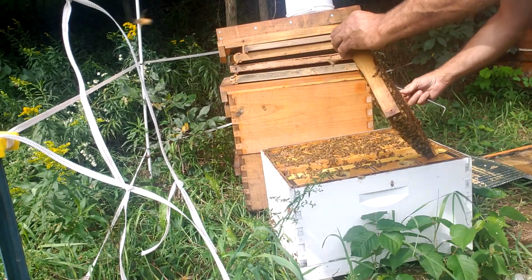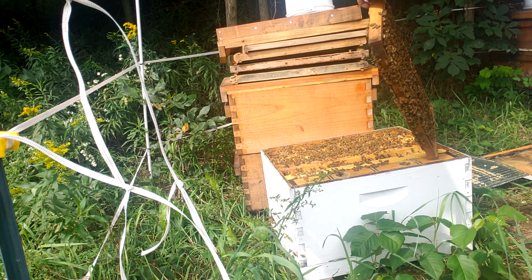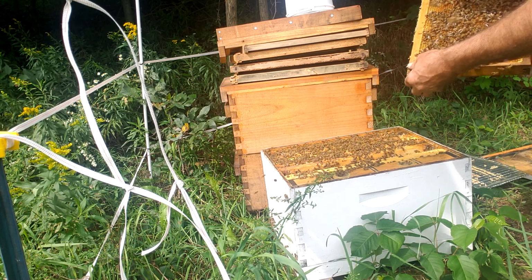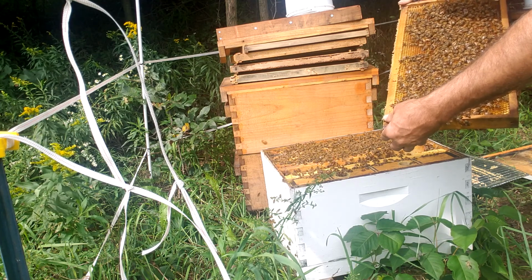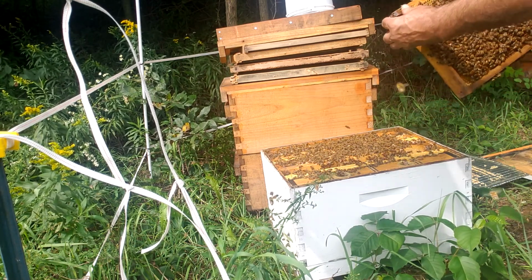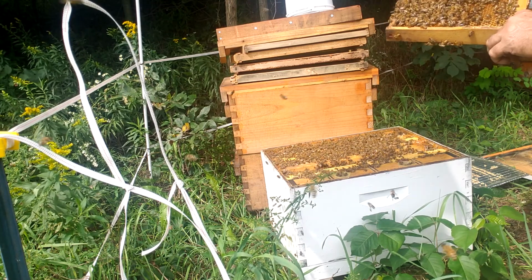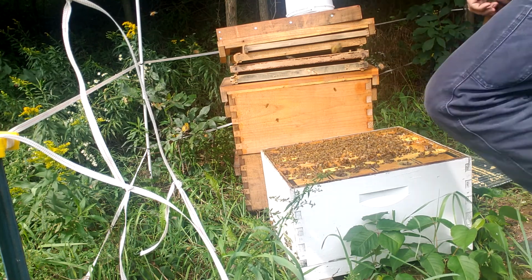What I really want to do is take a look and see if there's any eggs. We don't have any sun out today, so it's really hard to see. Nope, I don't see any. They've left room for her to lay, but there's no eggs in there. Nope, no eggs in there either. Boy, lots of nectar though. Holy smoke, they bring it in.